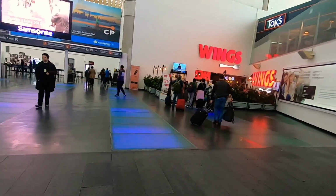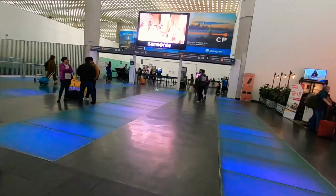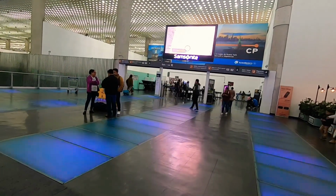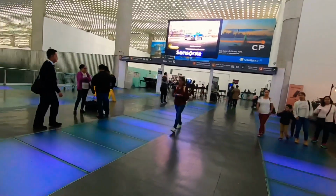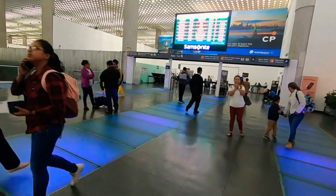Right next to Wings is the main entrance through security. So here's where you're going to go, and this is mostly for international departures, but they also have some national departures. They do have a few flights within the country, but most of them are going out of the country.